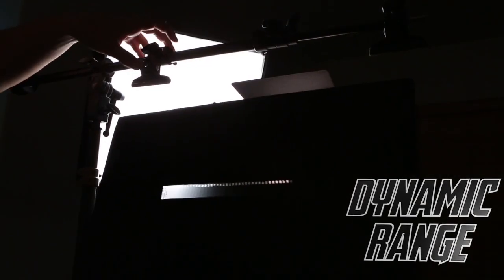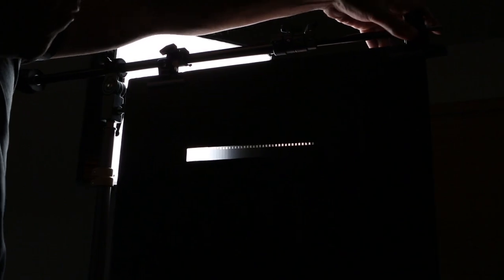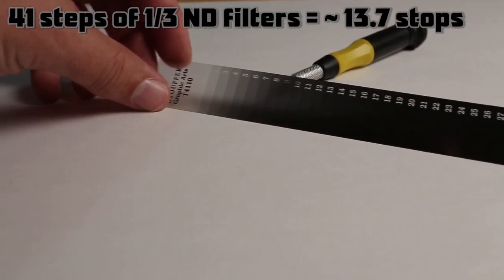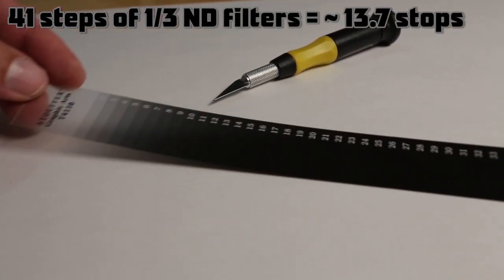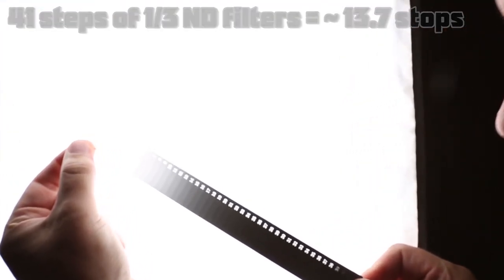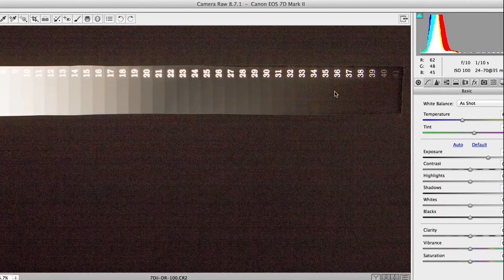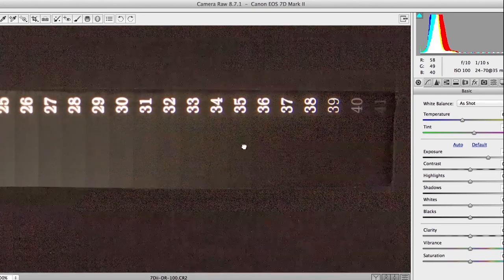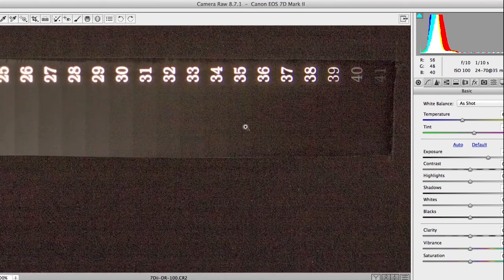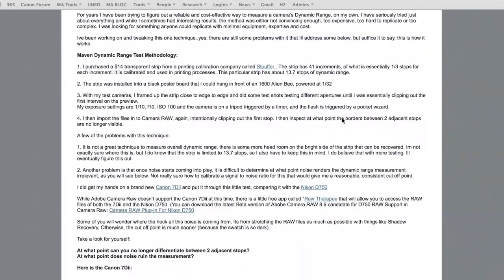For my dynamic range test, I fire a strobe through a Stouffer wedge, which is essentially 41 little ND filters at 1/3 stop increments, or about 13.7 stops of total dynamic range. I overexpose the first part of the strip to calibrate and then analyze using Camera Raw. I'm basically looking for the last interval that has a distinct and complete border. The full methodology is outlined in detail on my blog.